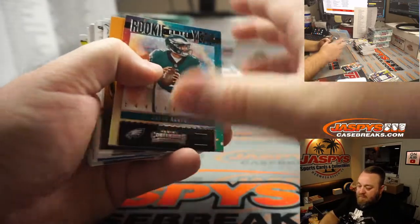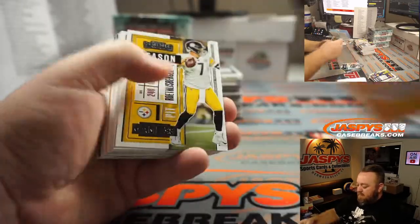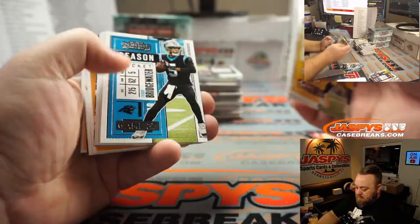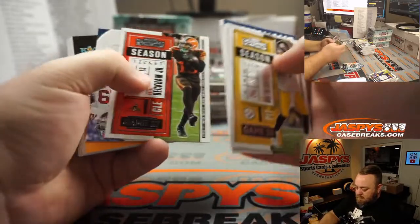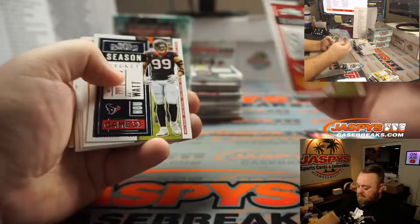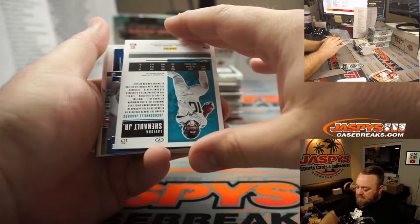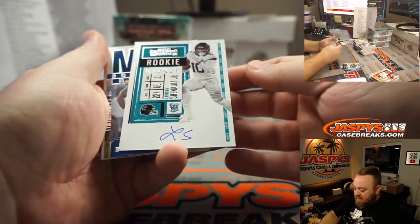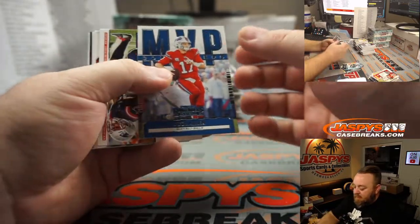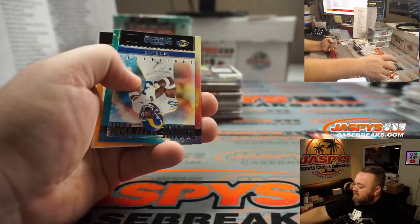Jalen Hurts for the Philadelphia Eagles. That's going to Narek Aramasian. Get a round numbers randomizer. And fifth and final auto is LaViska Shenault Jr., rookie ticket auto on card for the Jacksonville Jaguars, Kurt Disser. Buy low on him right now while you can, before they get their new quarterback.